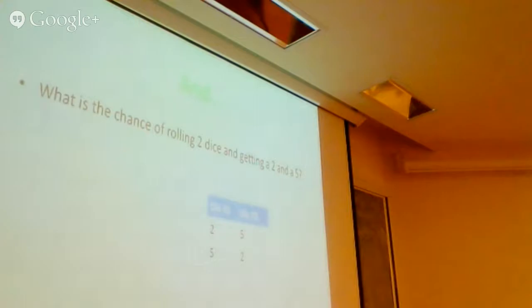So the probability of this first one happening is 1 out of 36. Why? Because the probability of this happening on one die is 1 out of 6, and for this happening is 1 out of 6, and for both of them to happen, it's an AND scenario, so I multiply them, and I got 1 out of 36. Okay? So the probability is 1 out of 36 that my first die is 2 and my second die is 5. The probability that my first die is 5 and my second die is 2 is also 1 out of 36. Right? Because that's also a multiply thing.